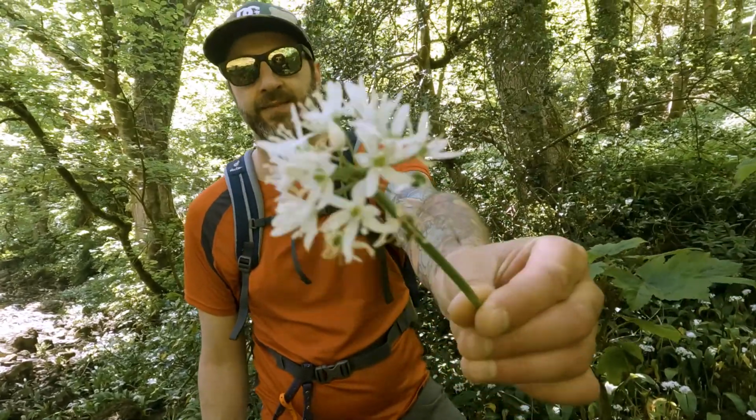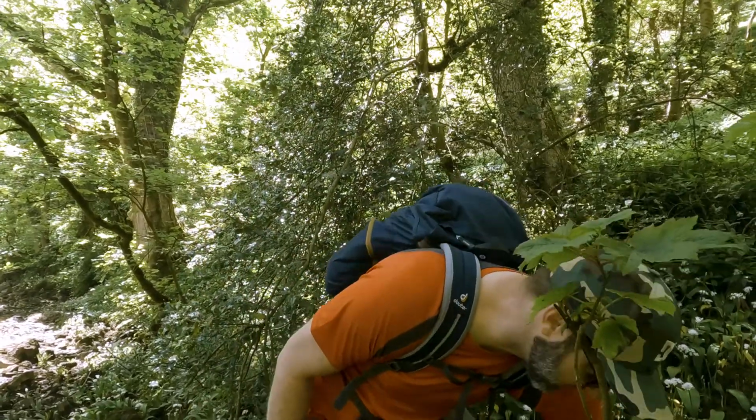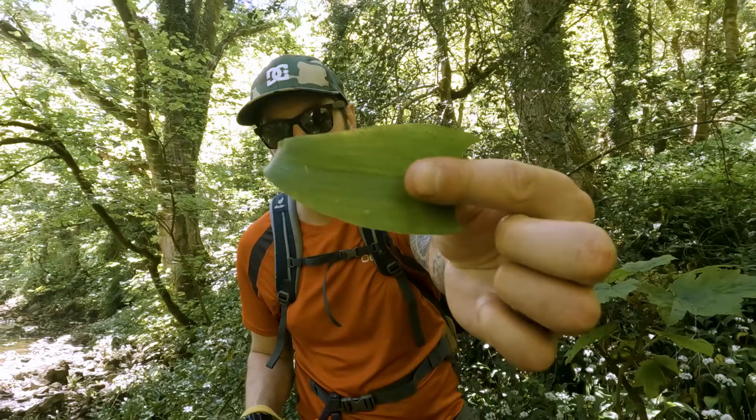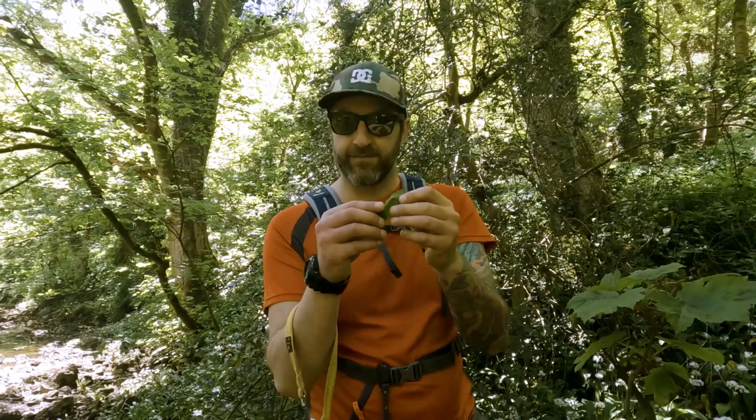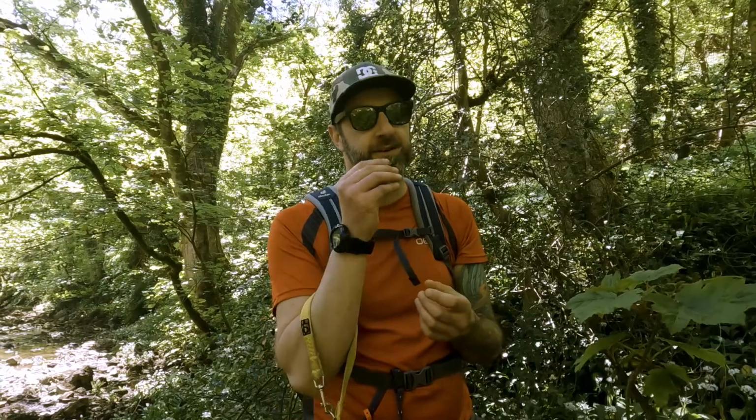So this is wild garlic. What you do, if you're in doubt, you get the leaf, which is a nice big broad leaf, straight veins, and give it a rub, and it stinks like the freshest of garlics.